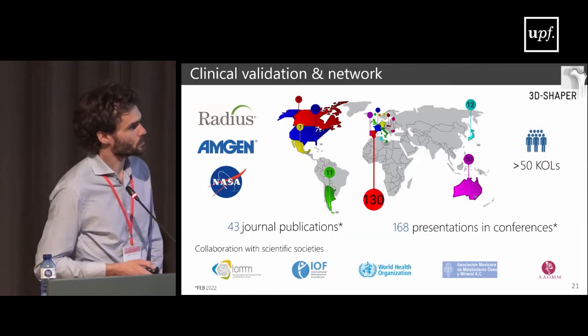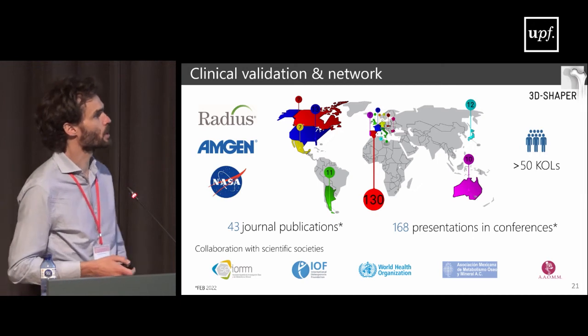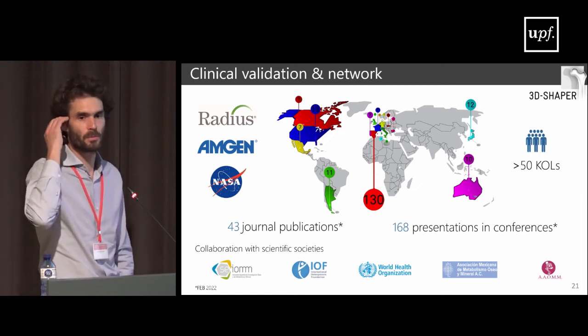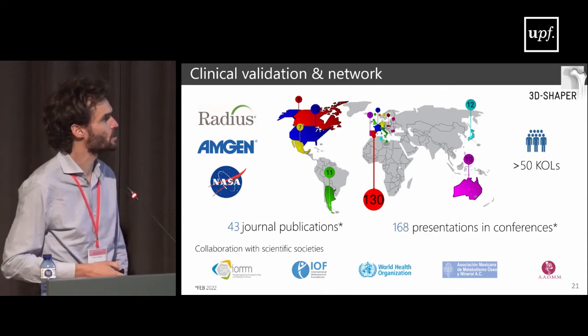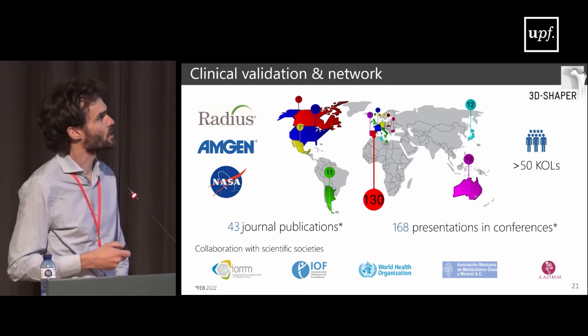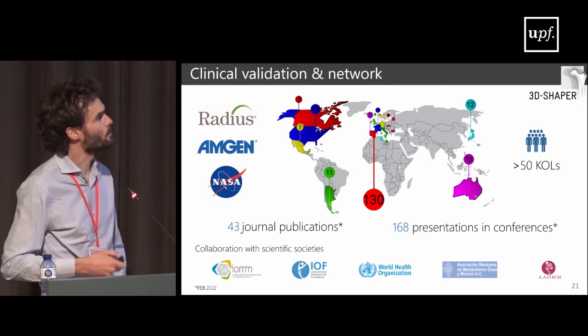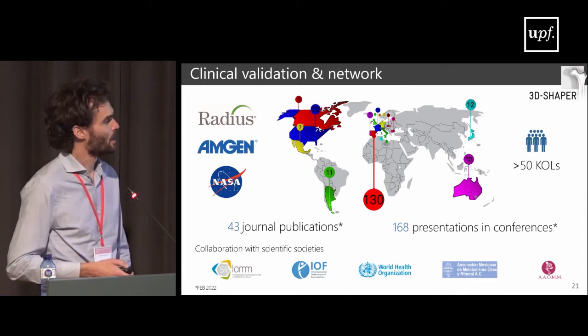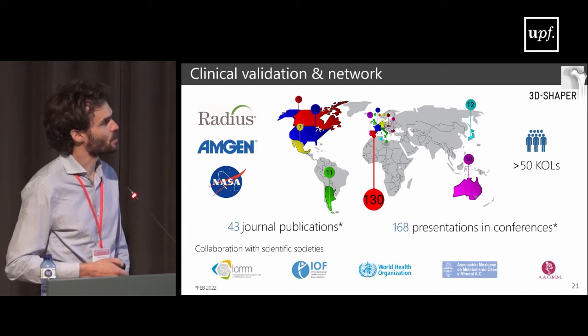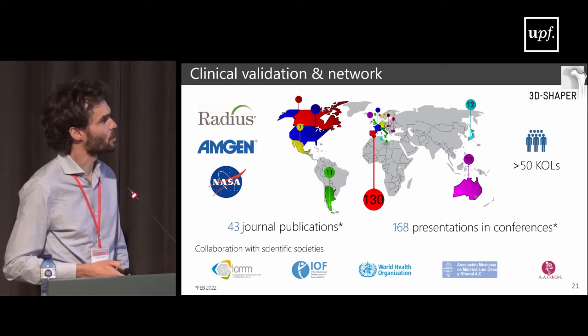The software 3D Shaper has been used in quite a lot of clinical studies, and we also have an interesting number of journal publications and conference presentations using it. We have clinical studies with pharma companies based in the US. Last year we also did interesting work with NASA, where they used our software to process the data from astronauts. We have collaborations with scientific societies in osteoporosis and key opinion leaders using our software.